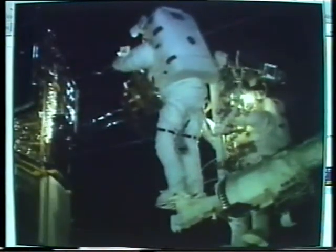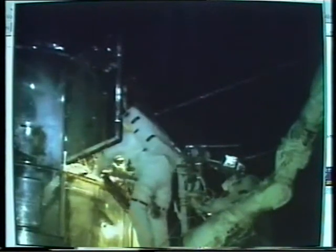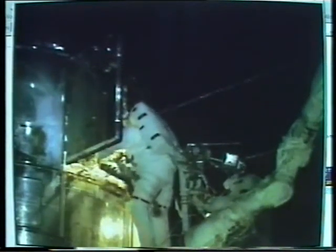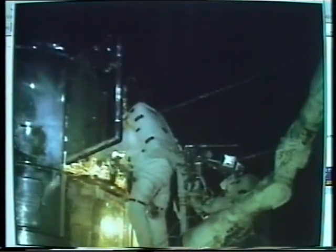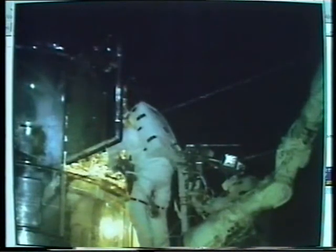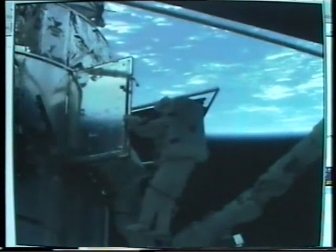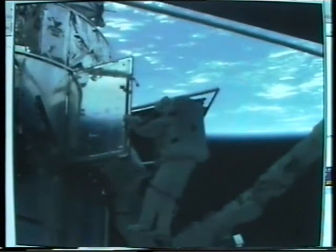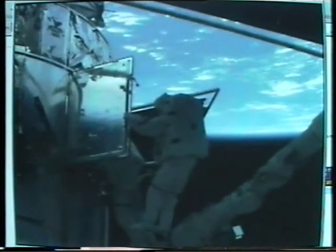While Nicollier dropped off the old computer, Foale installed converters on the ends of the cables in the telescope so they would fit the new computer. Nicollier returned with that new unit, containing 6 times the memory of the old one and able to process data 20 times faster, and handed it over to Foale, who bolted it into place, connected the power and data cables, and reported his progress to mission specialist John Grunsfeld.